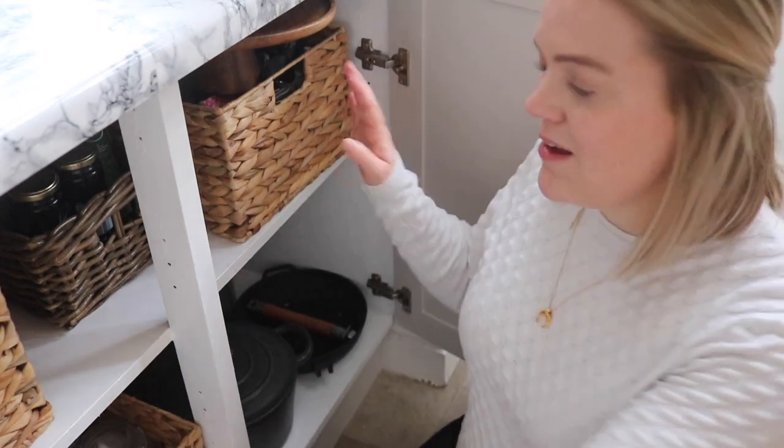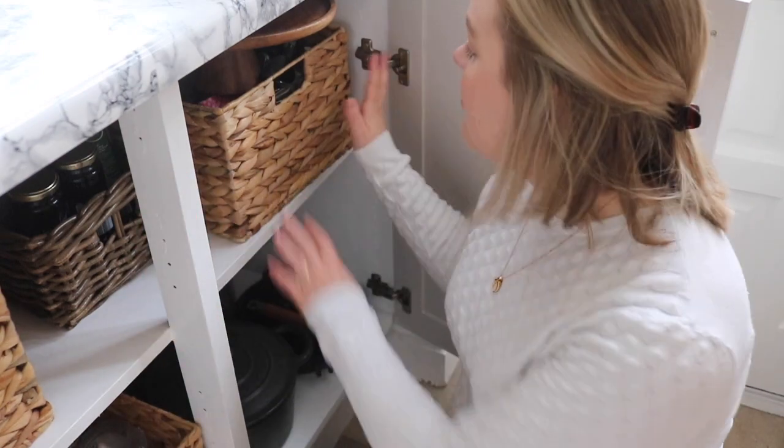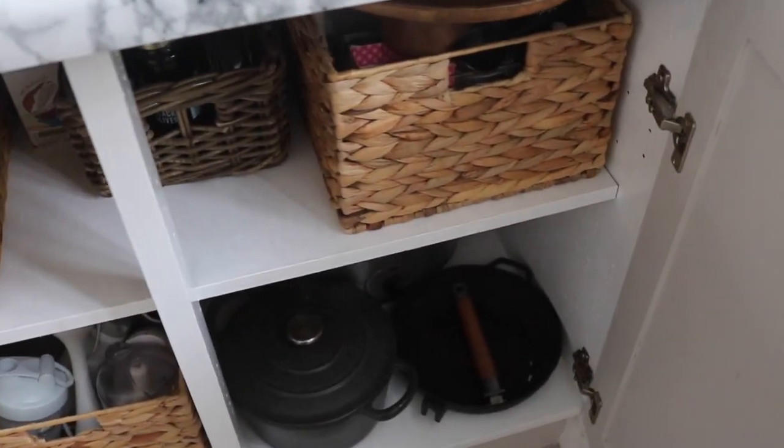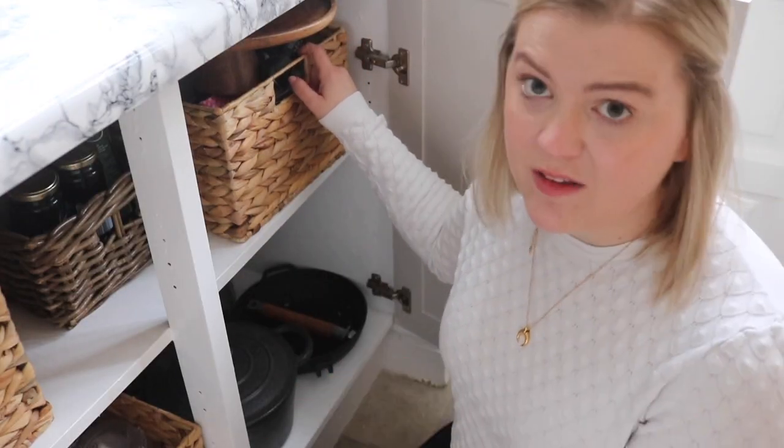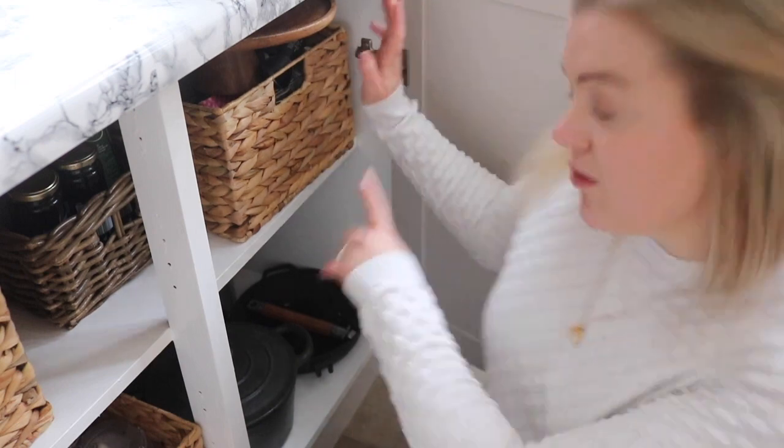So you can kind of see, it's in 4 sections, and I use, here we go, I use these seagrass baskets pretty much everywhere. I absolutely love them. This is the largest size, and I've got 3 of them in this cupboard, and they're great for everything. So I'll start with this one.